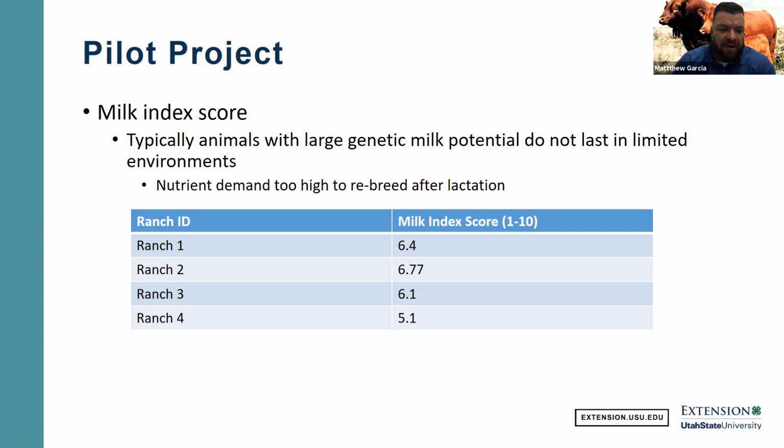And if you remember, ranch number 3 had, or was it ranch number 4, had the longest lived cows. They also had the lowest milk index. So we thought, okay, maybe we're on a trail here. Maybe we can actually figure something out.